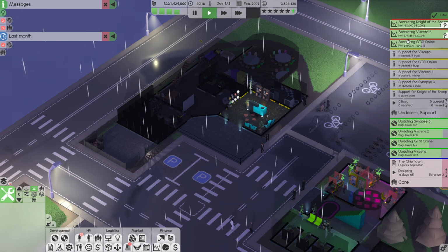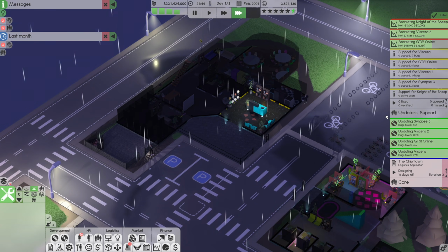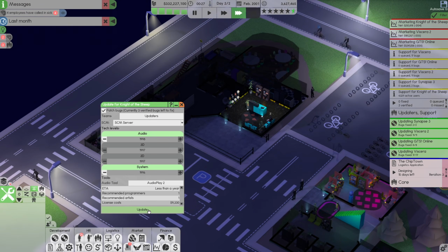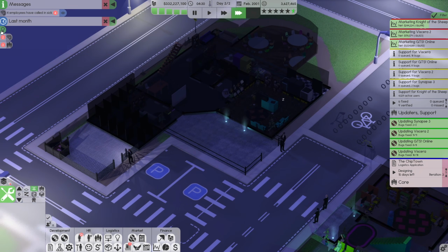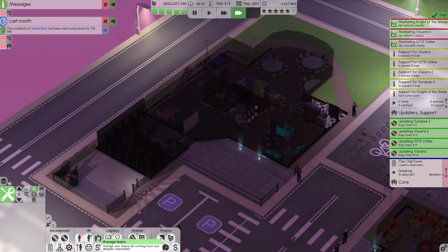How we doing? 0 active users. Guess we can maybe update it as well, I suppose. 4,000. 4,000. It's not terrible. What'd your creativity turn into? 77 to 80.